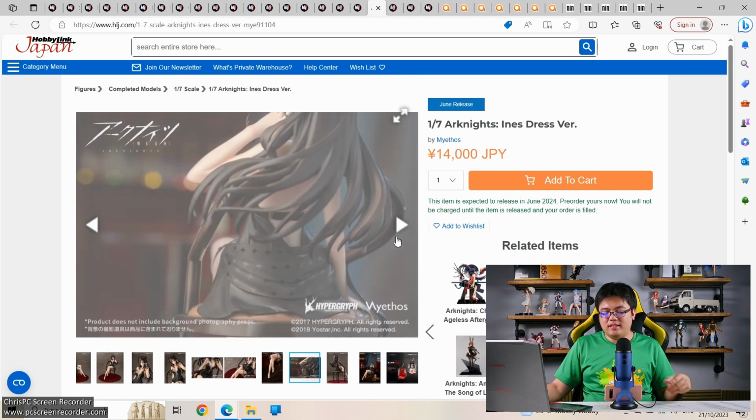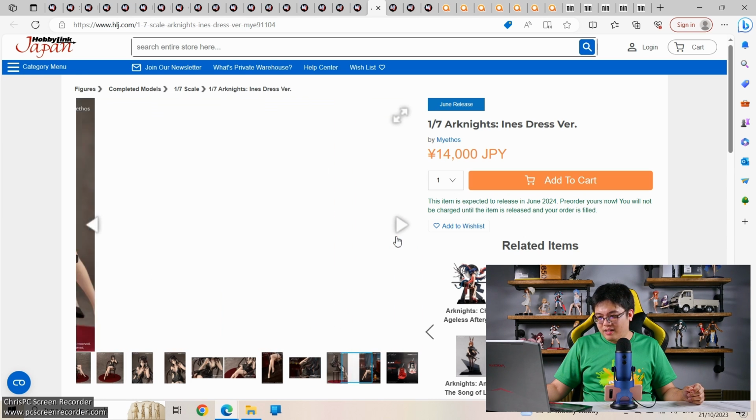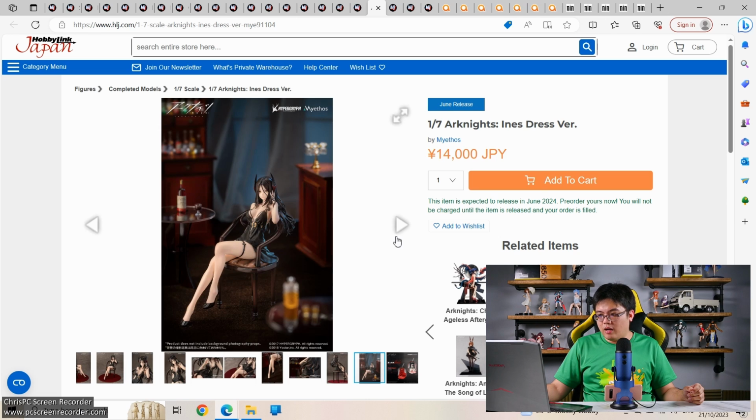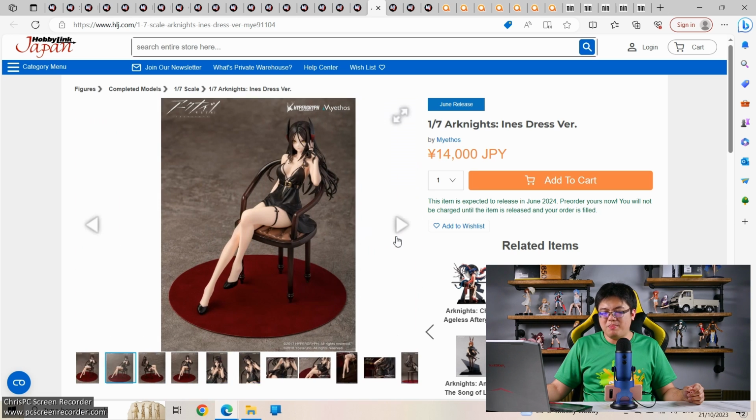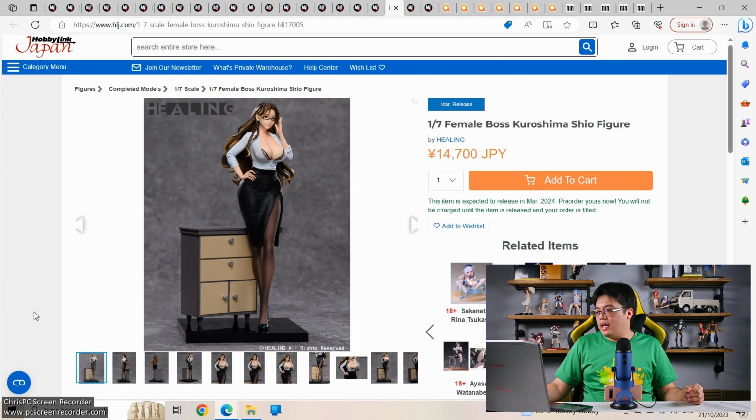Women, yeah, hot and sexy women, when they wear this single piece black dress, they do look amazing. But in the form of figures like this, once you buy too many figures with the same outfit, it does get boring. Up next, we have 1/7 scale female boss Kuroshima Shio figure by Healing.